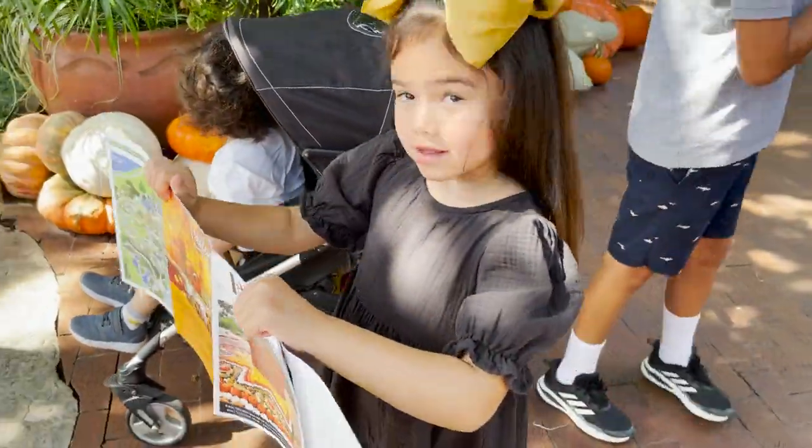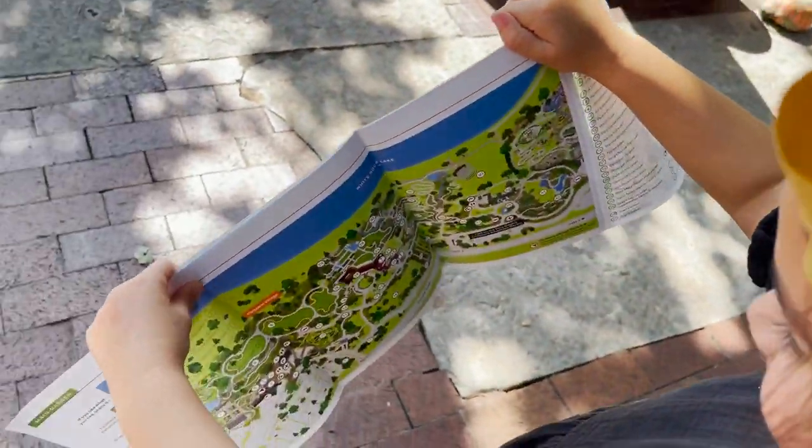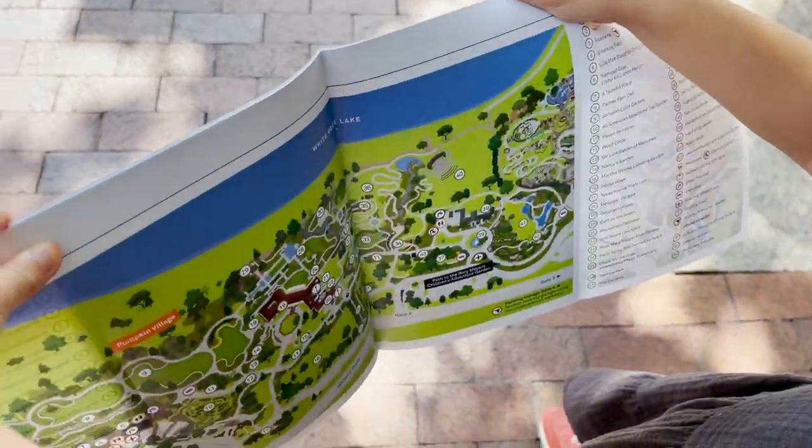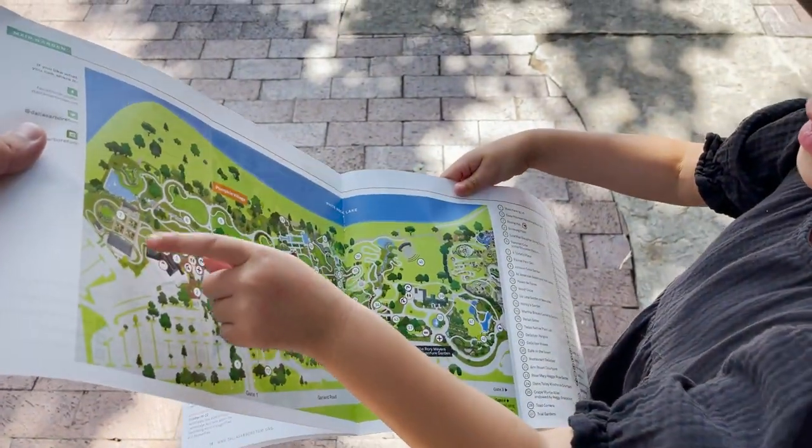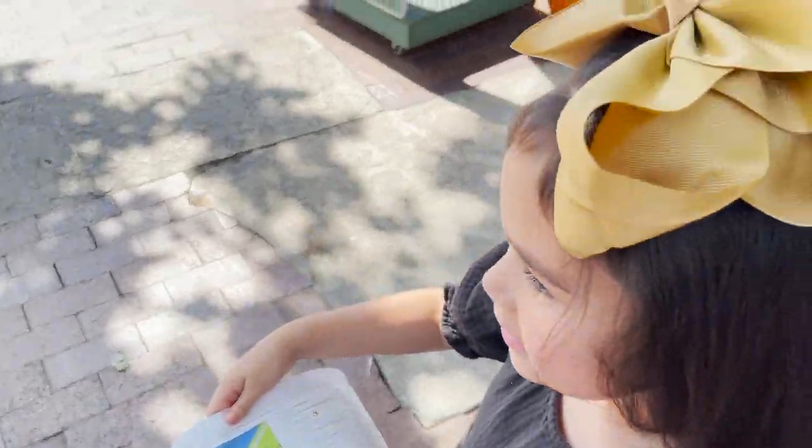All right, you want to show me the map? Yes. Where's the map? What do we got? Let me see. I'm gonna open it up here. That's a lot of stuff. All right. We're right there? All right, yeah. So we'll go check it out, okay? Yeah. All right, let's go.